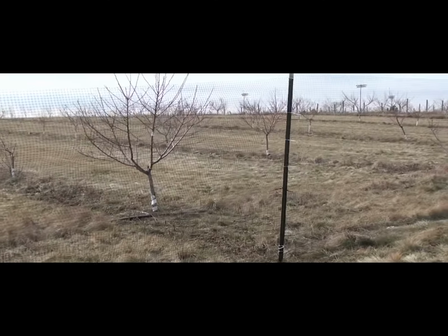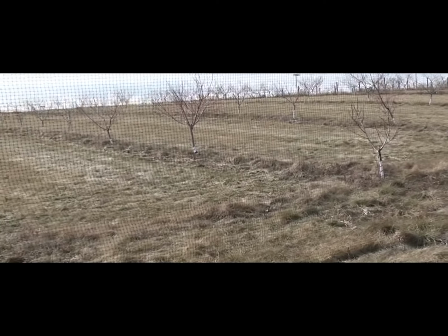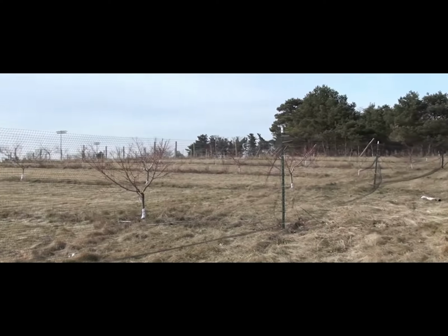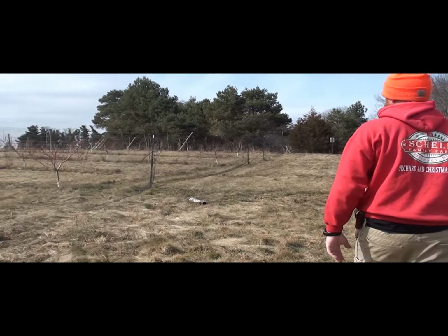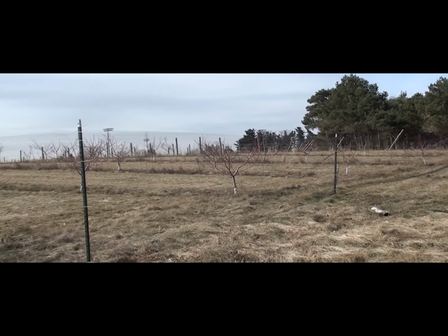But you can see as you get further up this hill the drastic difference in the size of these trees. These were all planted at the same time. This will be the third growing season. And you can see how much bigger these trees are versus the bottom. And that was just that temperature difference from the top of the hill and the bottom of the hill in the wintertime. So big difference. Cherries, of course, are the most sensitive. So we have those up there too.